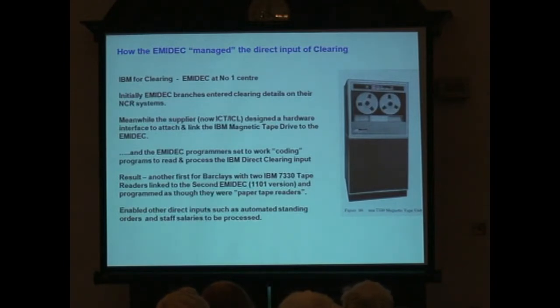We set to work coding programs to read the direct input. We attached these fantastically efficient IBM tape drives as paper tape readers. I'm not sure IBM were happy that we treated their rather sophisticated tape drives as a simple paper tape reader, but it worked beautifully. And when you think of how a paper tape reader works and how a sequential tape works, it's fairly logical. In any case, it worked. And it was another first for Barclays. We had the two IBM 7330s linked to the second MEDEC and programmed as though they were paper tape readers, and it enabled all sorts of other direct inputs, such as the automated standing orders and salaries to be processed.